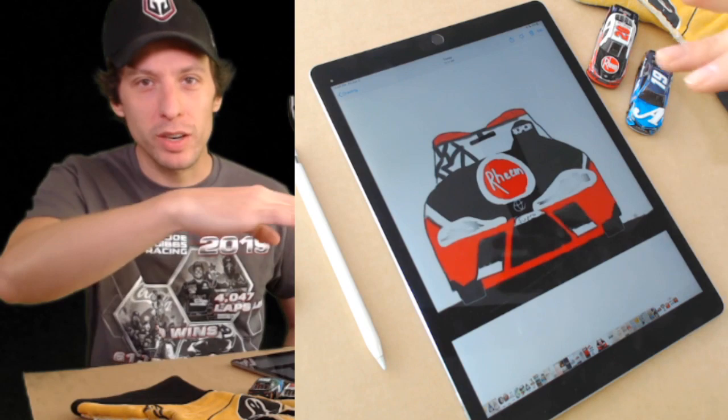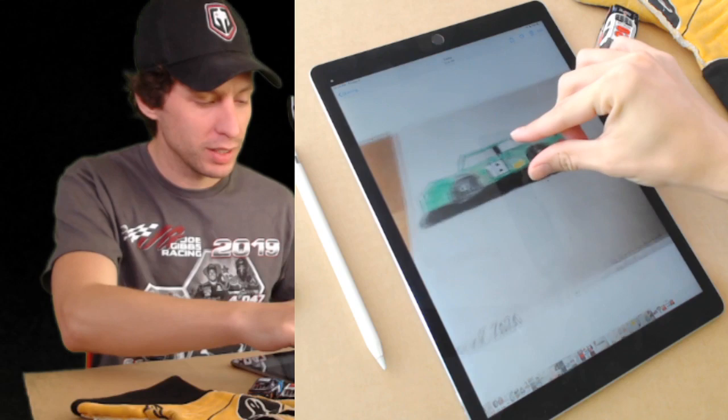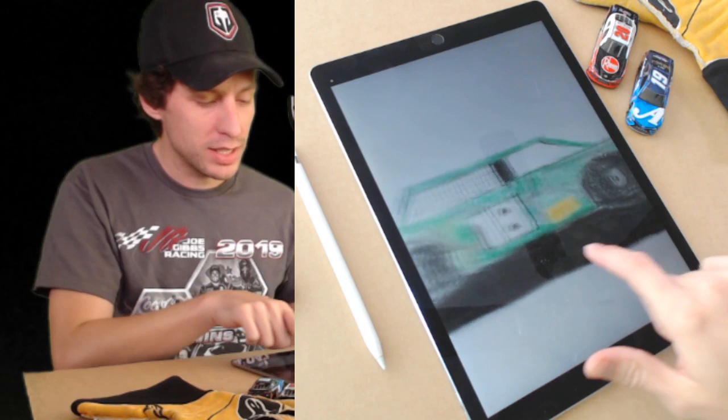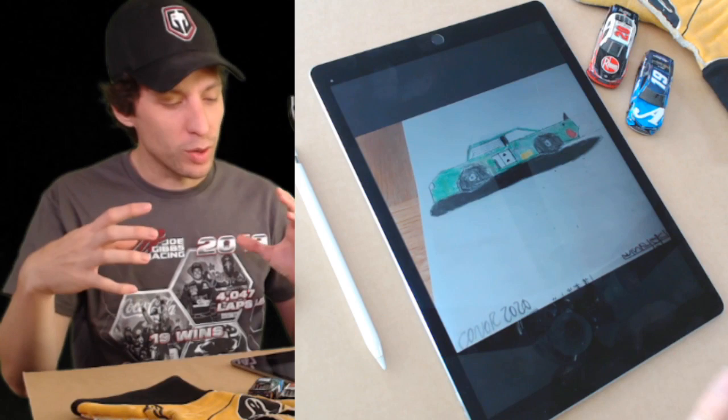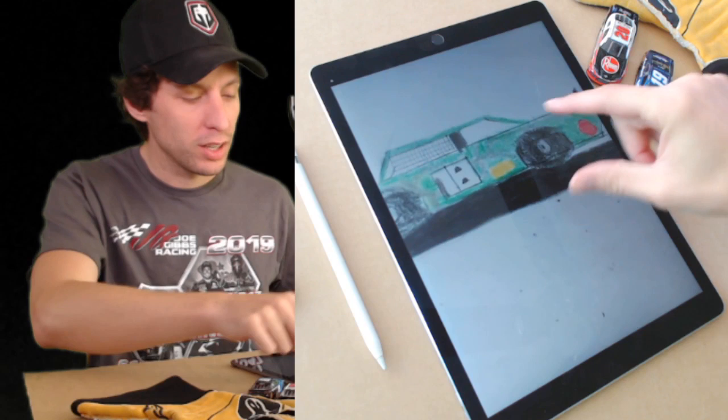This one's from Connor. I'm going to zoom in so you can see different parts of Connor's drawing, but Connor sent in that number 18 Interstate Batteries Camry. I like it. I like it a lot. I love the shadow in there. To me, that shadow just really makes that car look like it's going fast. It's sitting on the track. It's just flying by. Got the window net. Great job on the number too. That 18 is a hard number.